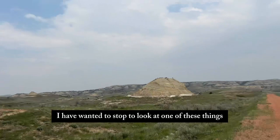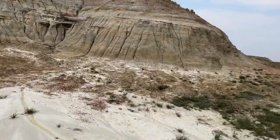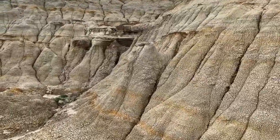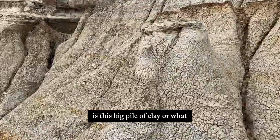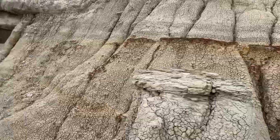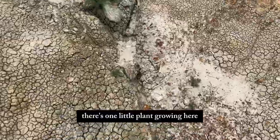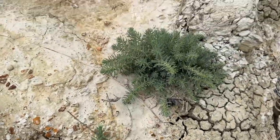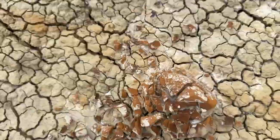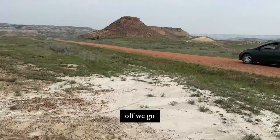I've been wanting to stop to look at one of these things. We're out in the middle of zilch point zero, nowhere. I want to look at one. Been dying to get up to one of them. I mean, is this a big pile of clay or what? Yeah, I guess so. There's one little plant growing here. What an interesting structure. How that flowed over the centuries. Okay, off we go.